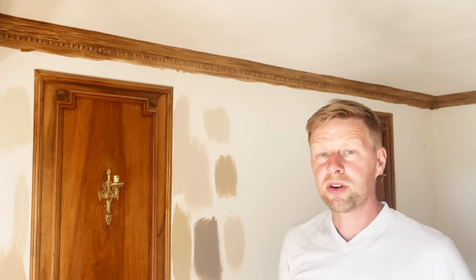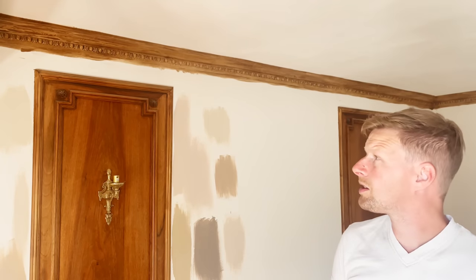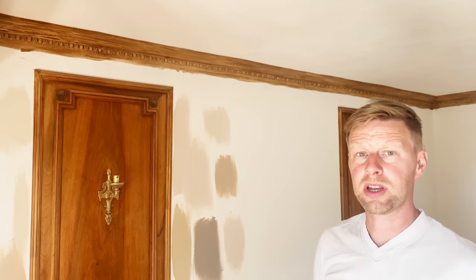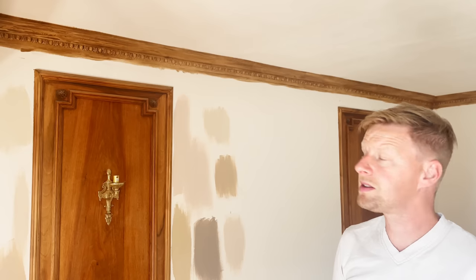So we're getting there with the coving now. It's had 2 coats of the stain and it's looking fantastic. It's probably going to need about 2 more coats though to get it to the colour that I'm wanting, to match the panelling and the beams and stuff like that.